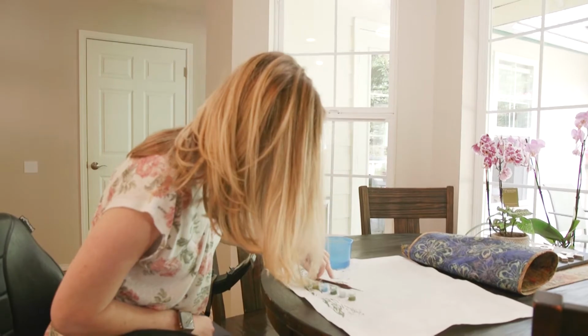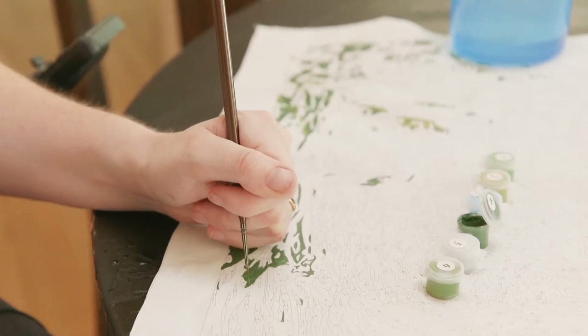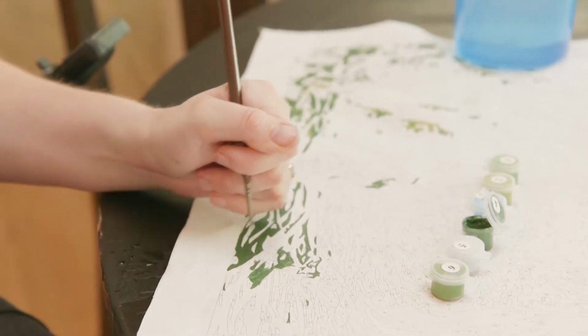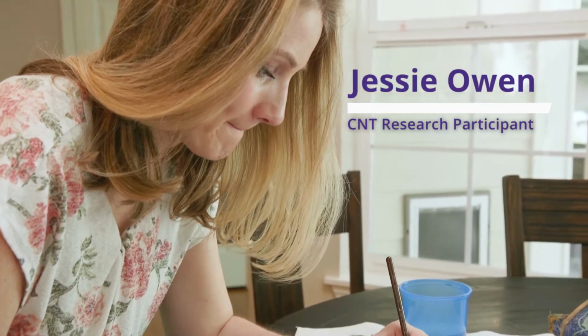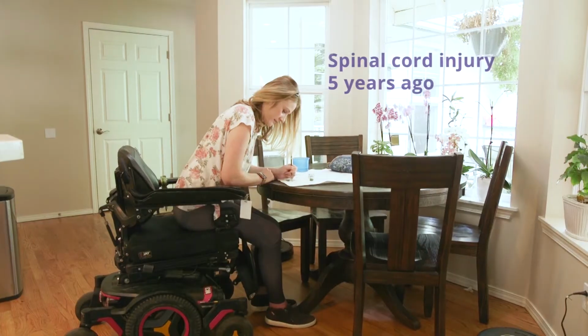You know, I've never really been a very crafty type before, but I enjoy projects, and I thought painting would be a great way for me to keep up some of my fine motor skills that I've developed with the study. It's relaxing and zen, and I think it looks good. I think it's gonna be good. I don't think anyone that sees this in the end is gonna know that a quadriplegic made it with their hands. And I like that.